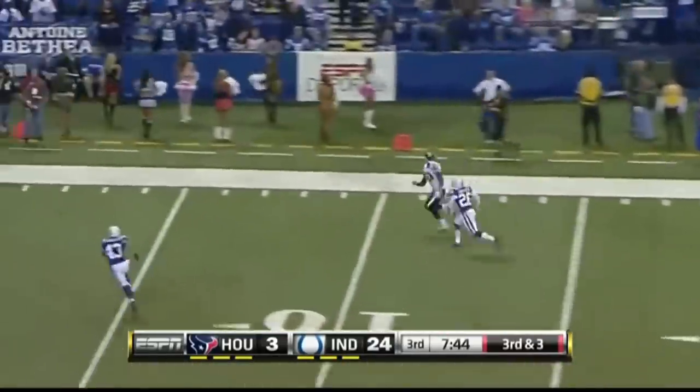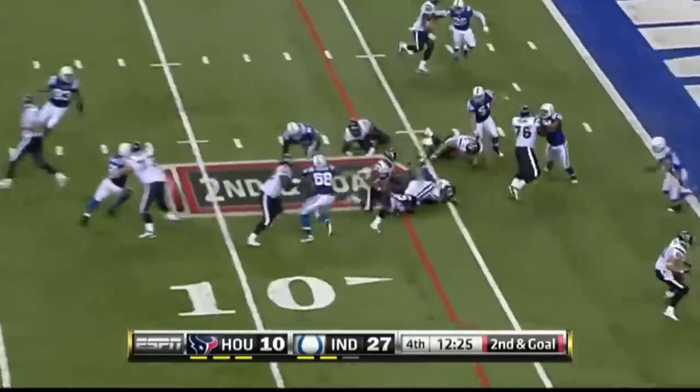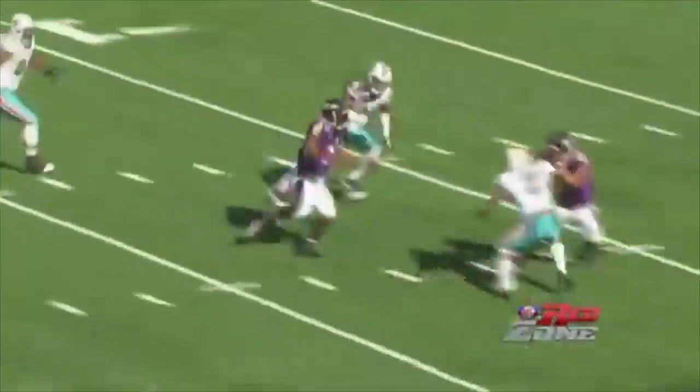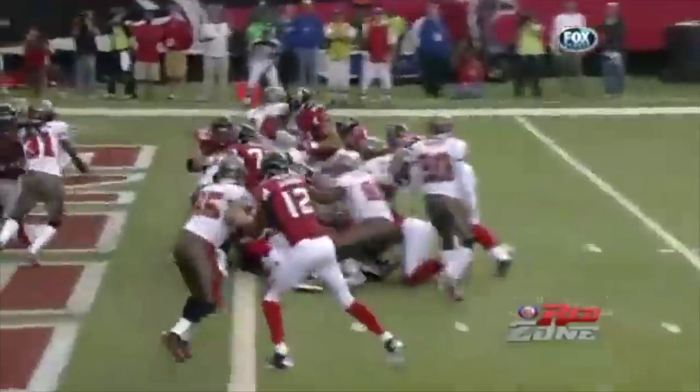Schaub throwing deep down the sideline, finding Andre Johnson. He uncovers himself and makes the catch. This is Arian Foster. To the 20. To the 10. 5. Touchdown. Arian Foster untouched. Touchdown, Texans.